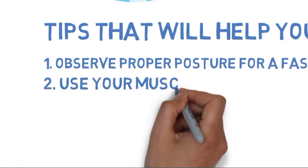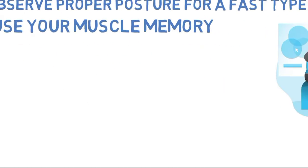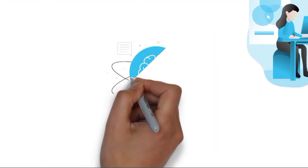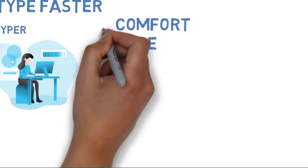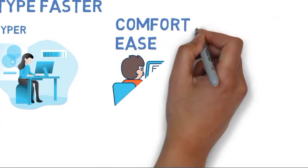Next, let's work on building your muscle memory. The best way to do this is to train yourself to touch type, which means to type without looking down at the keyboard. Open up a blank Word document and start typing any words that come to your mind.